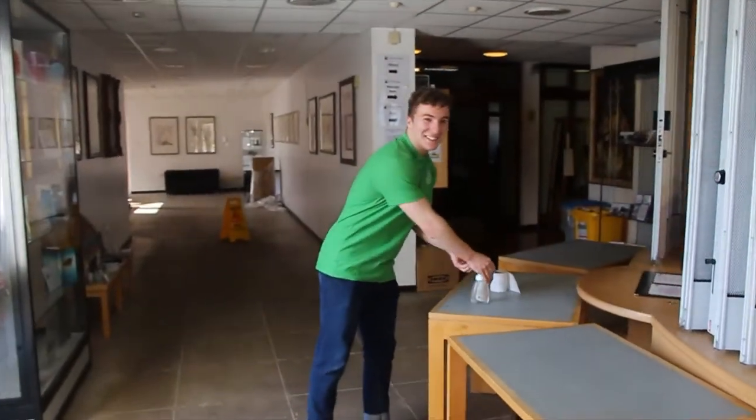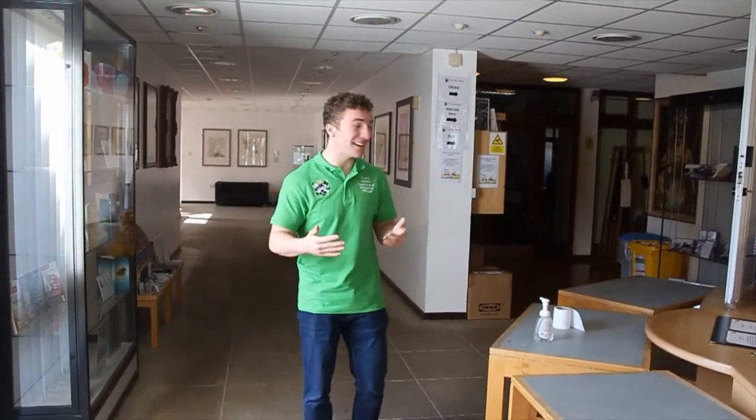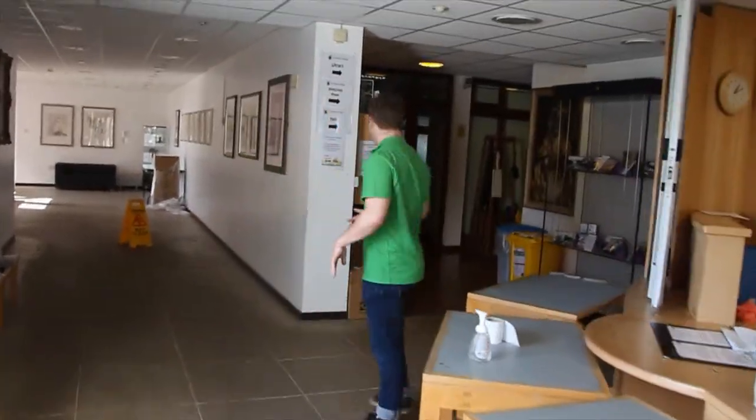Hello, don't forget to sanitize. So first things first, this is the Porter's Lodge or Lodge. This is where you come to pick up parcels, if you get locked out of your room, if you need a new key, anything that you need, the Porters will sort you out.